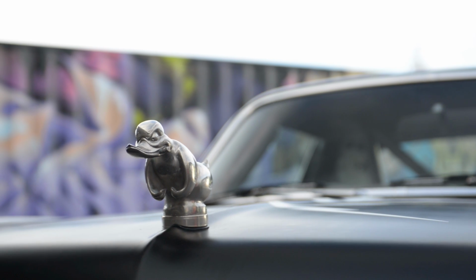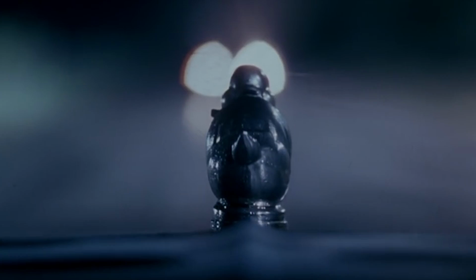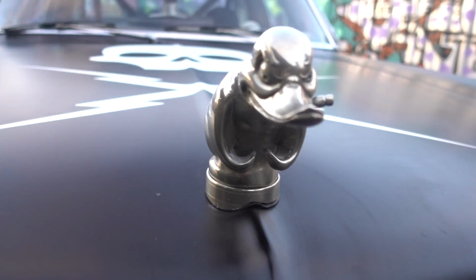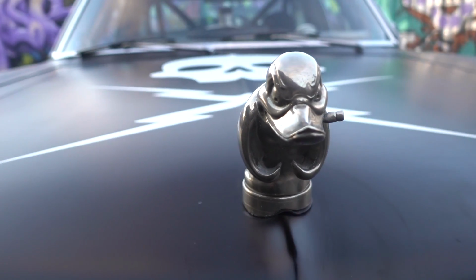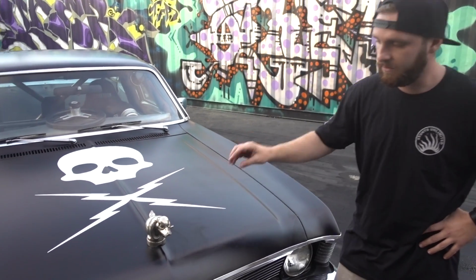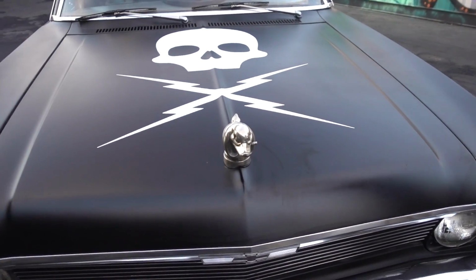Quentin had 4 of these casted for the 4 Novas that were in Death Proof, and there's only, to my knowledge, 2 of these left. The other 2 that were on the picture cars that were totaled, no, I don't know where they are. I think they made them at one point. They might have been something after Convoy. They probably just made them like truck stop stuff. Yeah, pop the hood real quick.